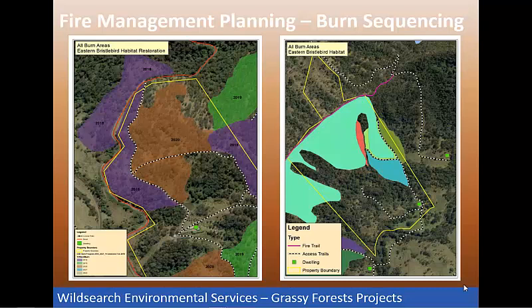So then we have the same management blocks, and we look at the sequencing, so we make sure that we don't burn a whole area in one go. You can see 2018, 19, 2020. So you've got a sequence going around there. By the time that one's burnt, that'll be a year or so before we burn that one again, and around we go. We wanted to burn that this year, but we couldn't.